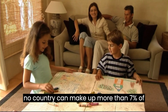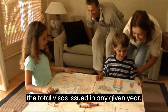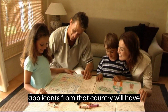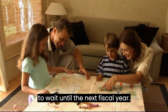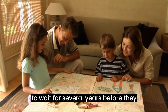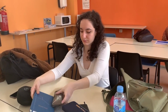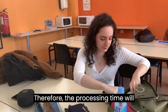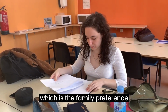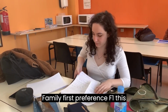Also, no country can make up more than 7% of the total visas issued in any given year. Once this percentage is reached, other applicants from that country will have to wait until the next fiscal year. This can cause some applicants to have to wait for several years before they are able to adjust their status. Therefore, the processing time will largely depend on two main factors, one of which is the family preference subcategory you are pursuing.